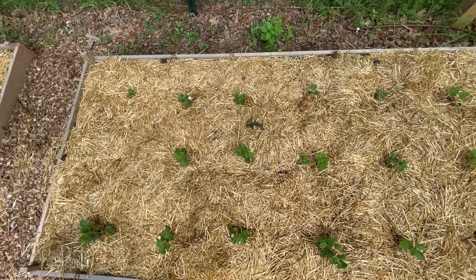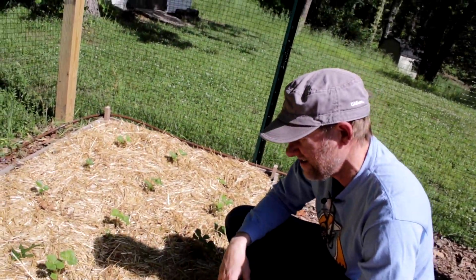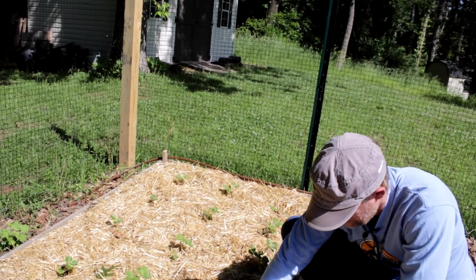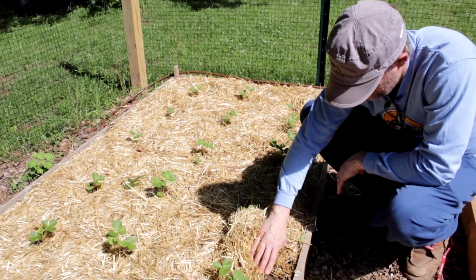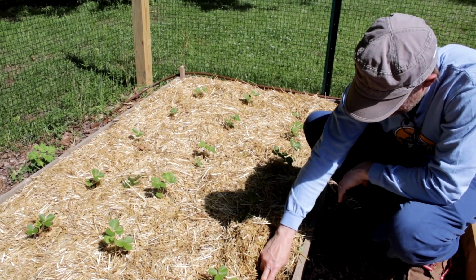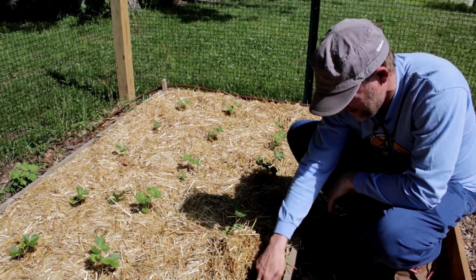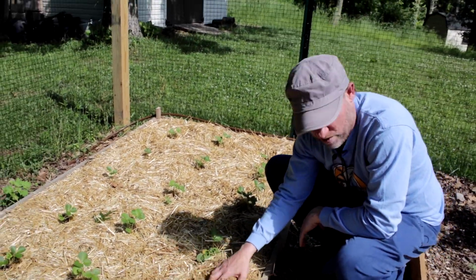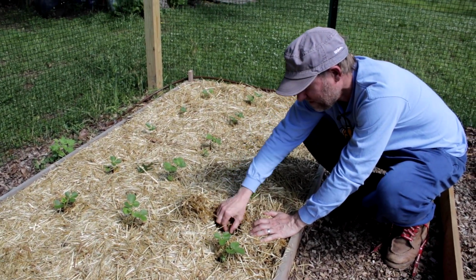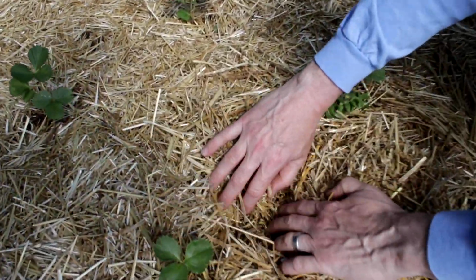So I think they'll fruit really hard in the beginning and then slow down and then fruit again at the end of the growing season. We used regular straw in here and put a nice concoction of soil and compost in this area. And again, it just rained yesterday, but it's really nice moisture. We're also running drip tubes underneath here for the summer.